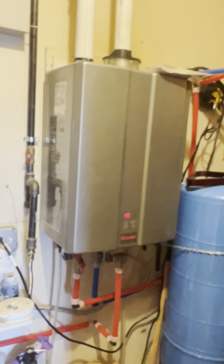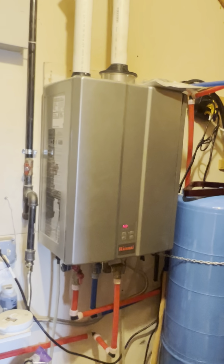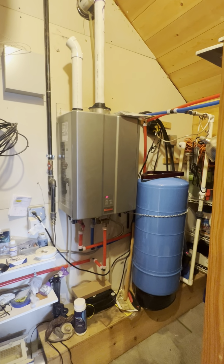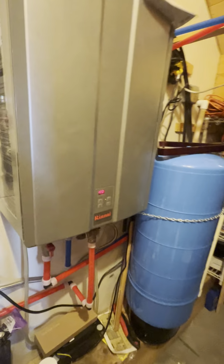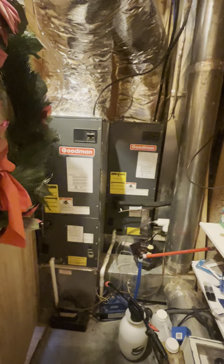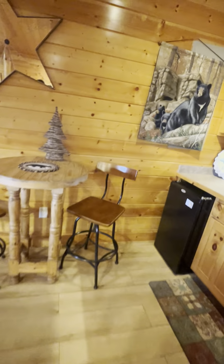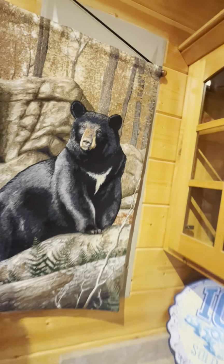Here's your utility closet. So your well switch, typically you have like a little well switch right here. Well, this one is basically creating constant pressure. That's an electronic one. And this runs on gas, like I was saying earlier. Electrical panels behind this bad boy.